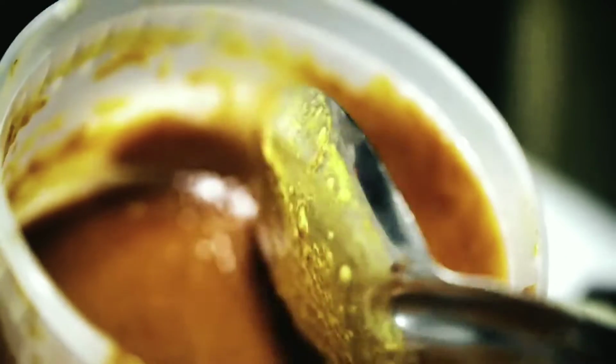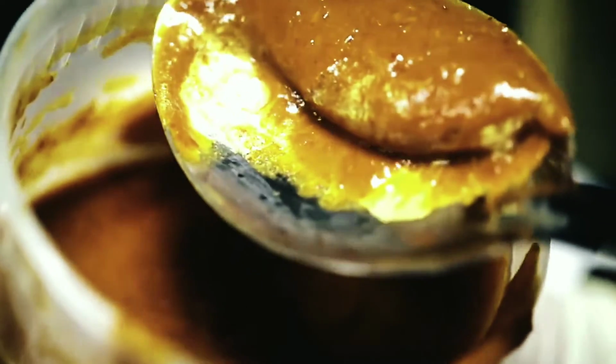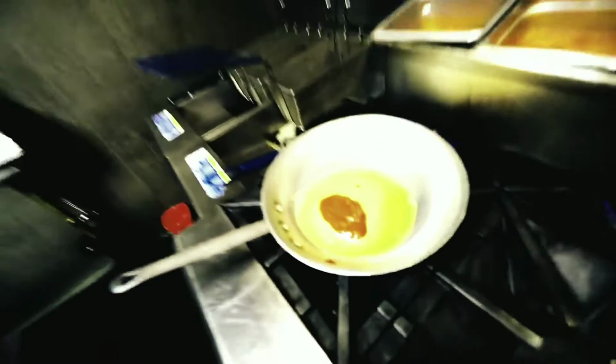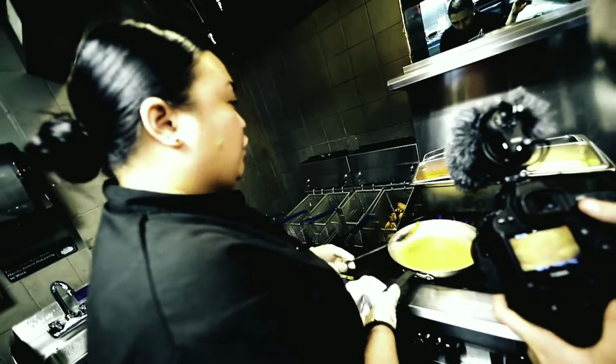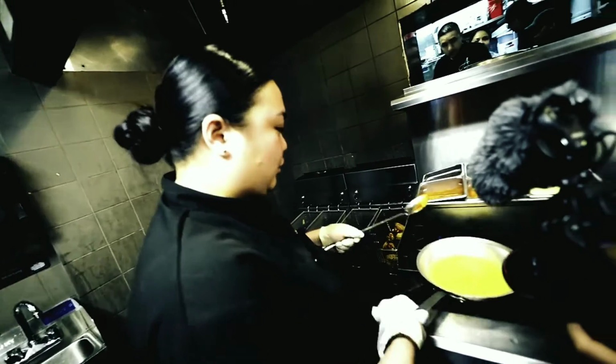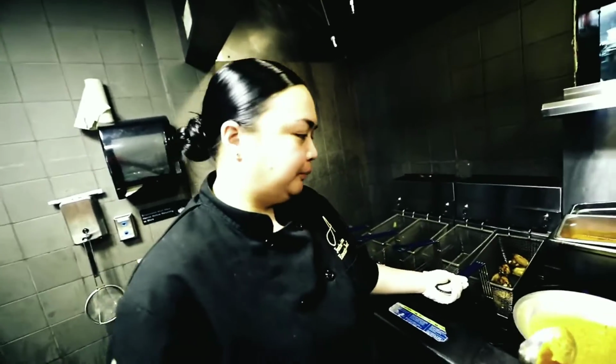Now, this is the buffalo honey to give it more flavor, because we don't want you just eating plain wings. But gold doesn't have flavor. Get that close up, Dan. How often do people order these? Right now, they're actually flying out the door. How many do you get? 50 wings for $1,000. So $20 each.